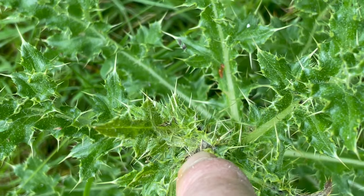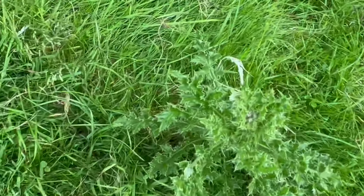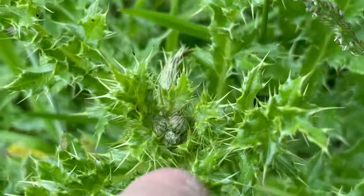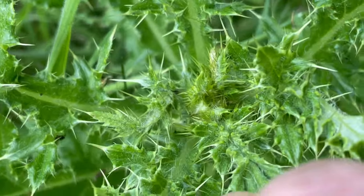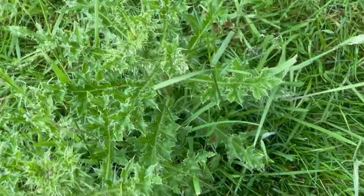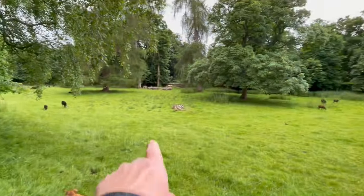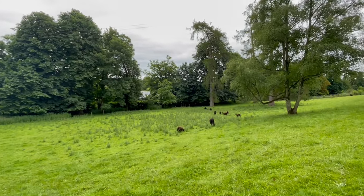The sheep are eating all the tops of all the thistles. They haven't eaten this one yet. The buds are still there. The buds are still on that one. But this one, they've eaten. So all those thistles have been decapitated, or a lot of them.